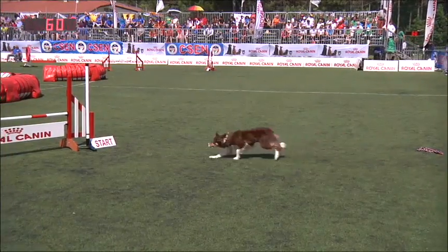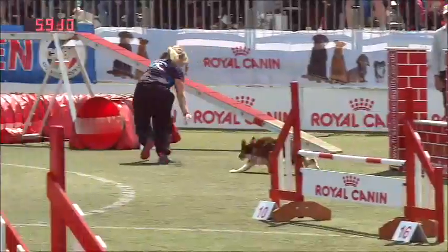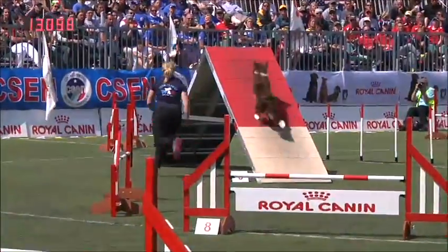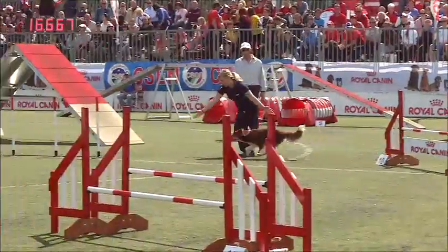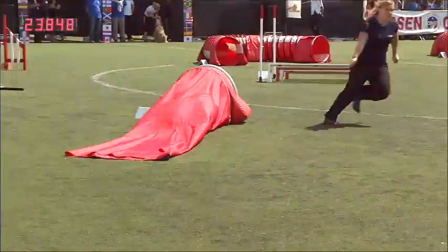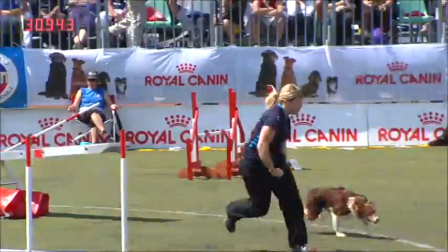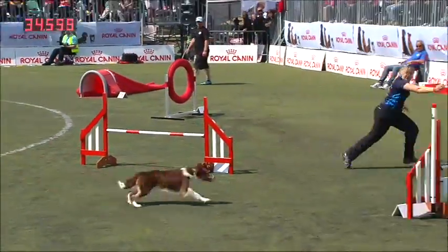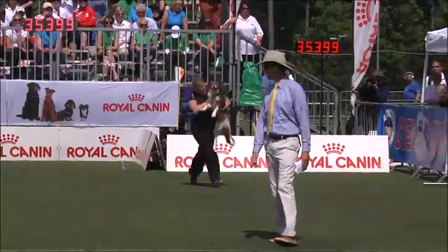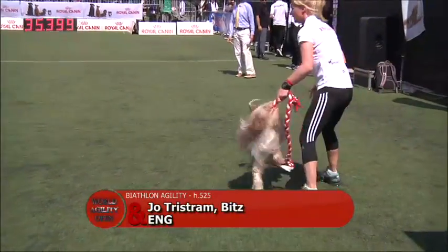On course now from France, Frankrike, French. This is Sophia Tuis and Fame. Nice running A-frame, adding to the fast time here for Sophia and Fame. Tighter on 10, takes the outside approach to the seesaw. Carefully done at the end. 35.39, so nicely done with a clean round for Fame. 0.3 of a second off the pace. That's quickest right now, 35.03.